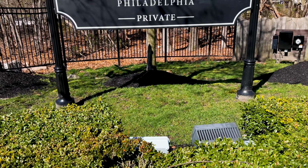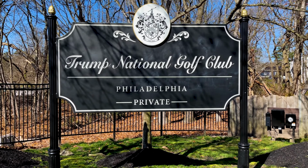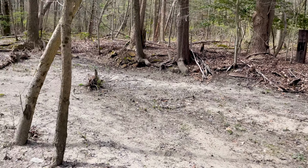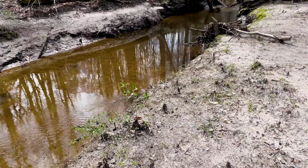Fortunately for the trout, and unfortunately for the anglers, it happens to be on an extremely exclusive and private piece of land. Trump National Golf Club. Trump National Golf Club is resting on top of a big old hill in a town appropriately named Pine Hill. This area just so happens to be the tallest area in South Jersey.